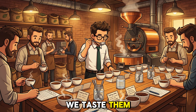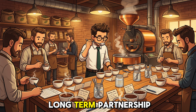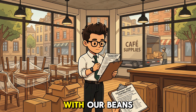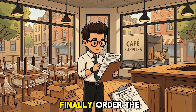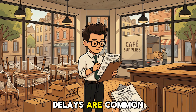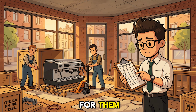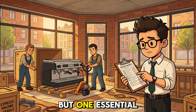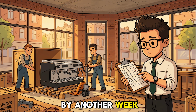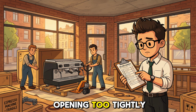We taste them. Professional coffee shops compare several coffees before making a long-term partnership with a supplier. With our beans selected, we can finally order the equipment. But don't expect everything to arrive on time. Delays are common, and smart business owners always plan for them. The espresso machine has arrived, but one essential grinder is delayed by another week. This is exactly why experienced owners never schedule their opening too tightly.